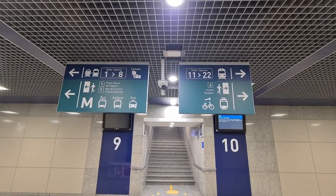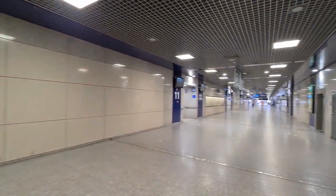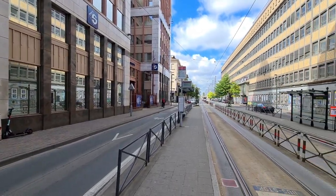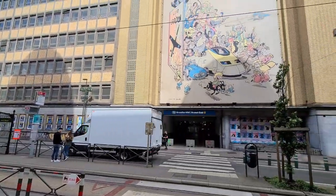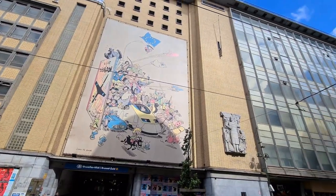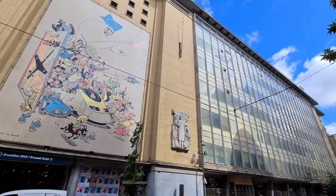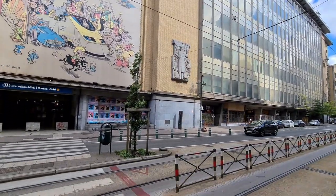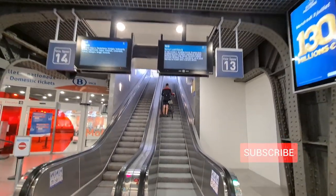And before you enter the platforms, you find a screen with information about the next departing train from that platform. At some other spots around the railway station, you find more tram stops, because this is quite a big station. At some spots in and around the railway station, the link between Belgian comics and the railway has been made as well. Route information is all very well listed before you enter the platform.